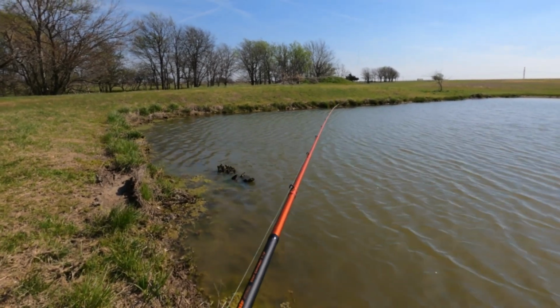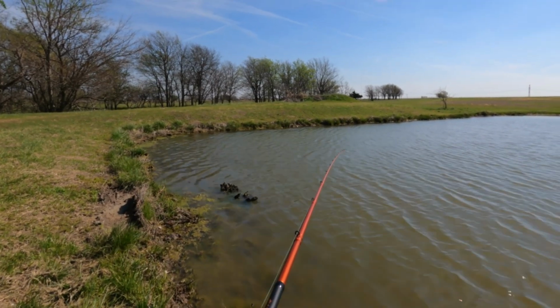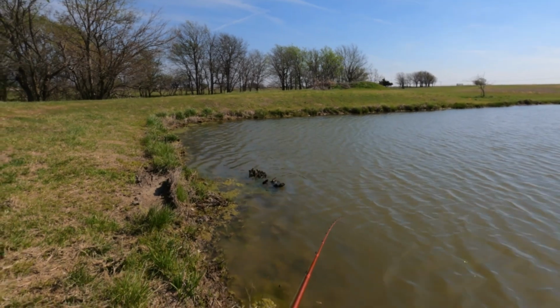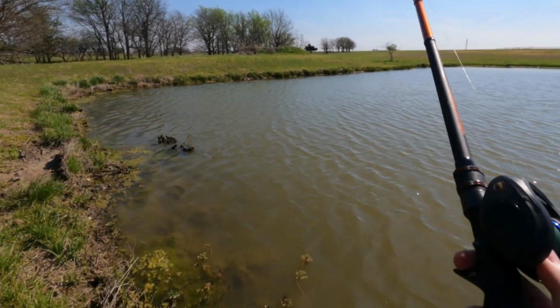Now, with me today, I'm not throwing that many different lures, so more than likely, it's not gonna get them to bite, but like I said, it's always worth a shot. I mean, what do you have to lose?